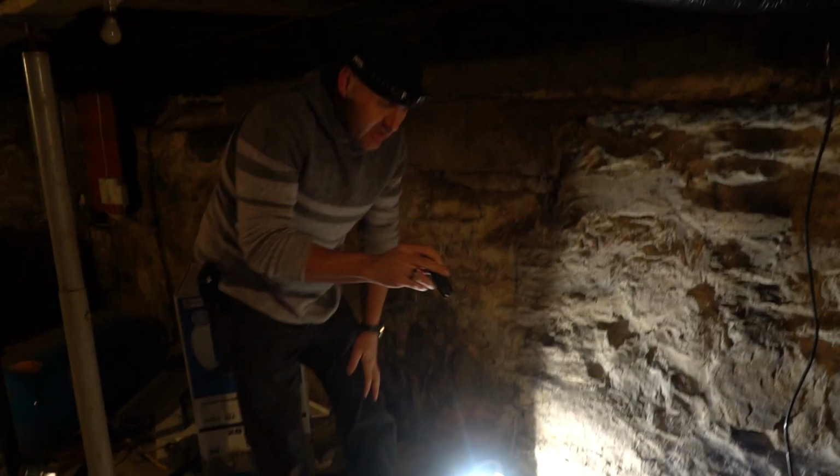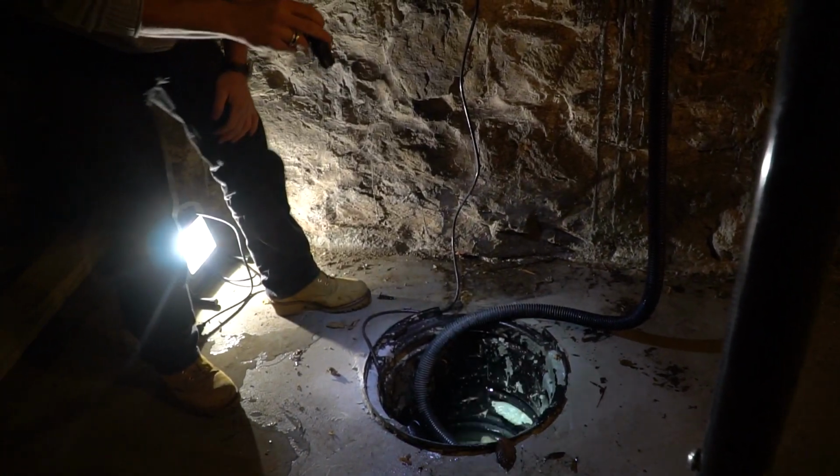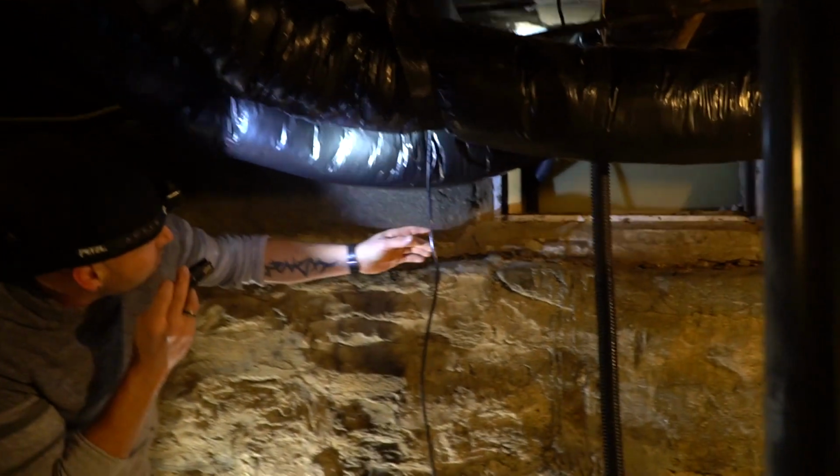Now take a look at this. Derek, we came down here a few minutes ago, and there wasn't that much water in this sump pump. So what's going on? Why is the sump pump not kicking on yet?